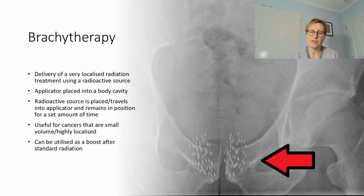There's also another form of radiation therapy which you may be aware of, and this is called brachytherapy. So brachytherapy is where we're using a radioactive source, and that's a source that has radiation that travels only a very short distance. So we can give a very high localized dose, but only over a very short distance, potentially just a few millimeters. Because of that, we need to place the radioactive source into the body. And so it's usually used for very localized small tumors that are in very accessible parts of the body.